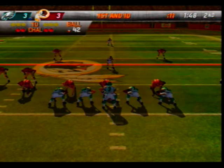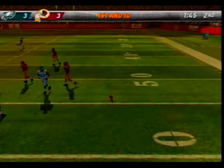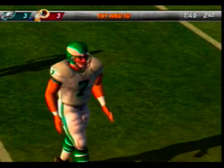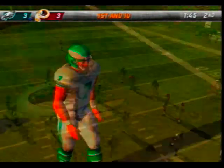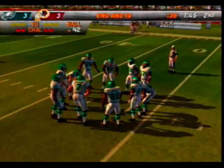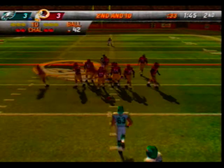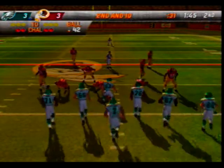The Redskins come out in a nickel package. Pressure coming with the pass. He was tipped. He has a great feel for defending the pass, and he always seems to be in great position to make a play on the ball. Edwards was the intended receiver on that play. Second and 10. Ball on the 42-yard line.